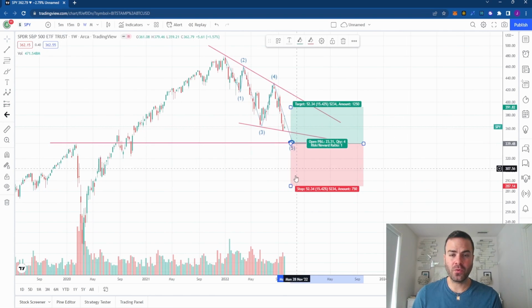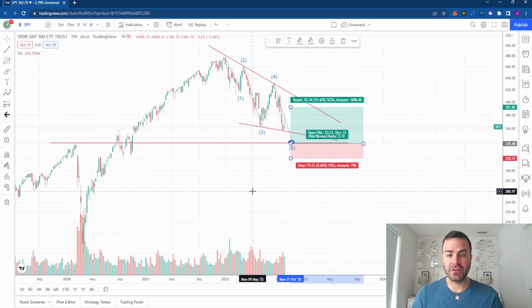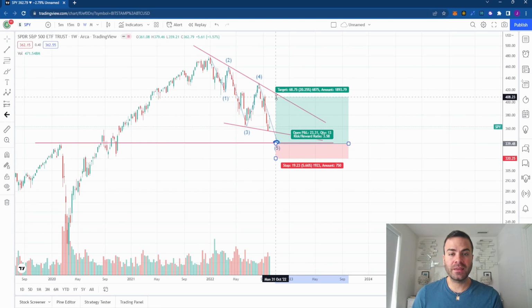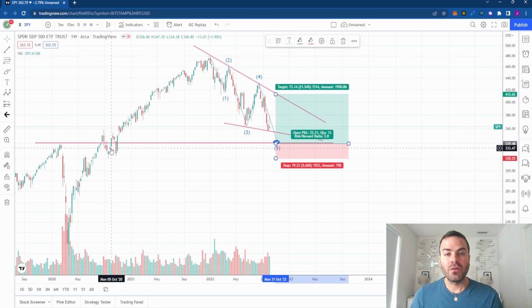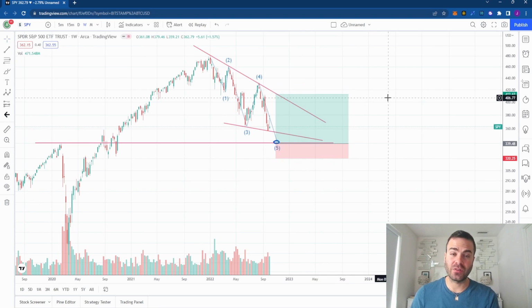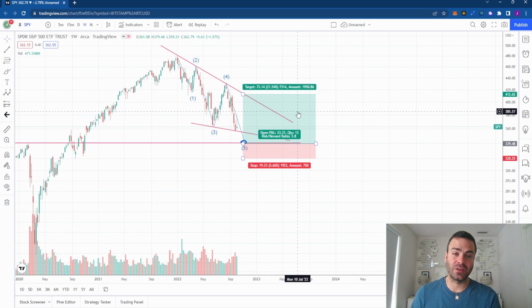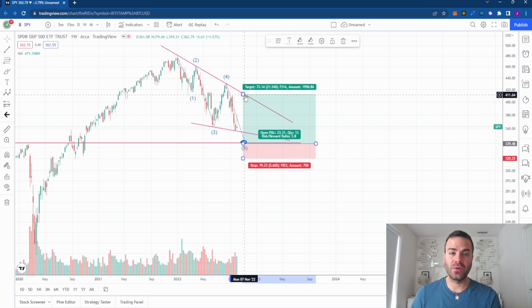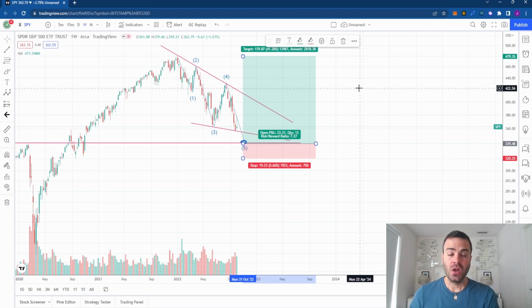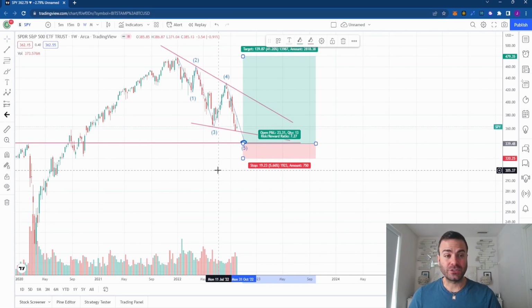So if we do get in here at 340, your risk here is roughly 6%, and this is a key area of a breakdown candle. We can say somewhere around here, of roughly $73. So you're risking 5% for a 20% return on your investment. And in the bullish case, this is a moderate target, and then an aggressive target would be going all the way back up here, which would be a 40% return on an investment. So long term, I think your risk reward is great.